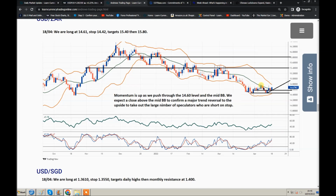We did rally up. 20-day moving average, green line. See, we can't get through it or hold above it. We come back to support again. Tried to get through it there, came back. We're through it today. If we can close above the 20-day moving average, we should see a really big rally. A huge amount of speculators are short the USD. It's the biggest short position since 2017. So there are the USD pairs I'll look at.